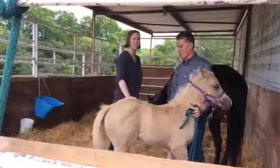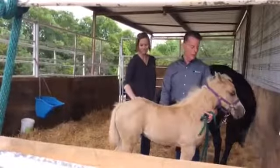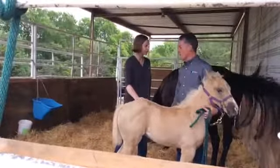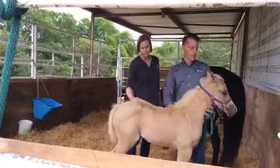Of course, the work would then intensify somewhat with more leading and things after we wean and after mom's away. And we're lucky to have a mare like this. It's going to stay this calm. Even when he gets upset, she just says, everything's okay. Perfect. Helps us a lot.